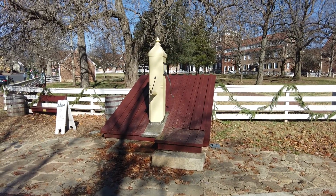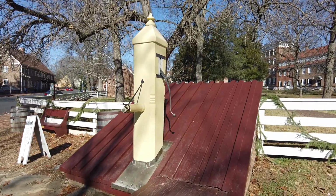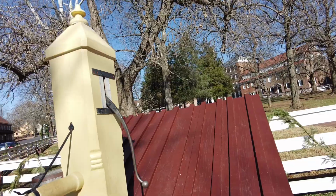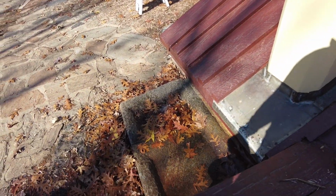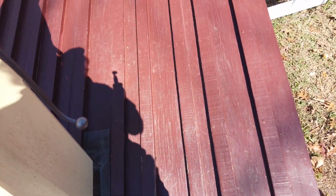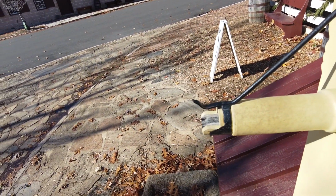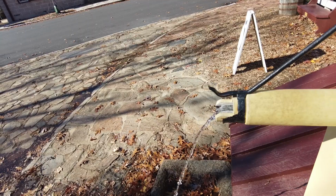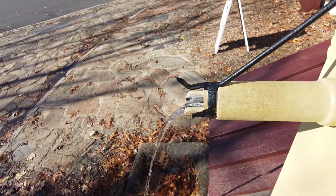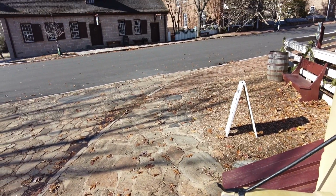This would be the town well. Look how they done this. Oh, somebody lost their hat. Oh yeah, it does work. There's water. Okay. Let's see if I can get it going. Yeah, look. That's great. So it is a functioning well. That's always good to know.